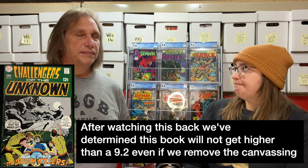I like this one. Should we say why we know it's not a 9.6? Sure. It's the amount of color breaking on this cover. Plus, a 9.6 really can't have corner issues like that, especially multiple. There are three corner issues on the front cover, so it's completely eliminated. If nothing else was wrong with it, those three corners would eliminate it. So the highest grade we'd be able to get is a 9.4, if you remove the cancelling on the back. Correct. So that's our plan.